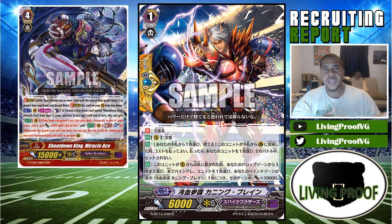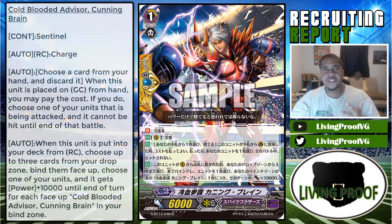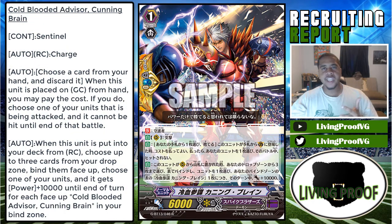And with Cunning Brain, if you have multiples in your hand, you can just keep throwing mad power onto Frog Raider or onto something else just to help it push over the top, which is really good. And it's stackable, so as long as you can keep calling him out, you can just keep getting the boost over and over and over again.